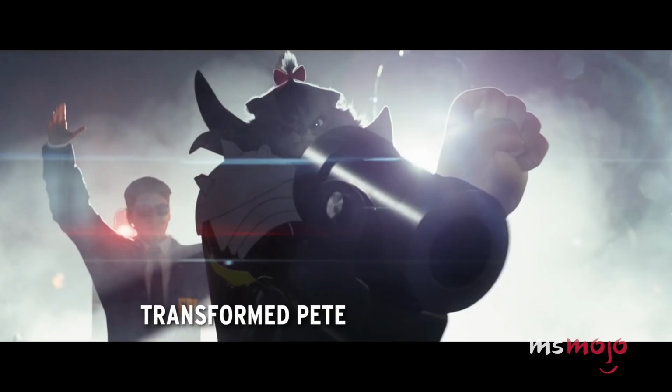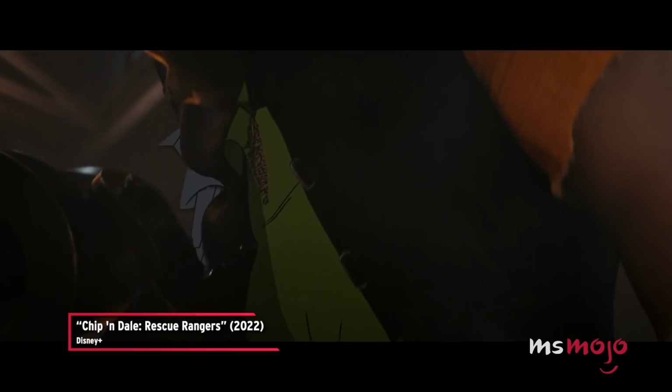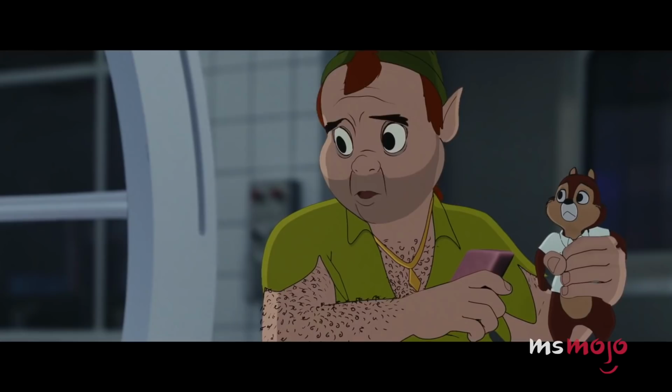Number 9, Transformed Pete. If you thought middle-aged Peter Pan was jarring, get a load of bootlegged Pete. As everything goes haywire, Sweet Pete becomes a hodgepodge of different characters. While his torso is about the same, he now sports a pair of red pants like Mickey Mouse's. One leg resembles that of a Transformer's, while his other leg is modeled after Woody's from Toy Story. Pete directly references Wreck-It Ralph as he commands his oversized left arm.